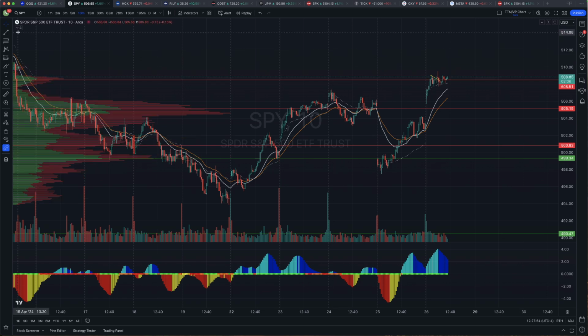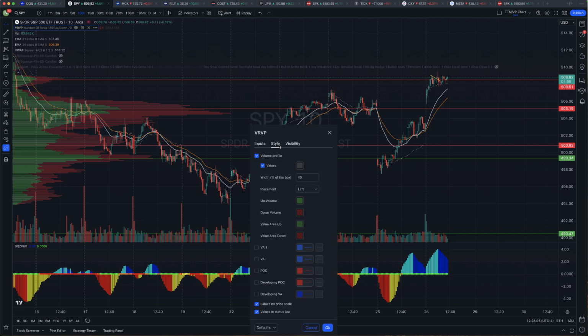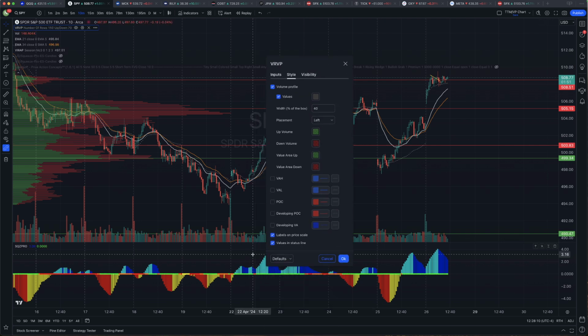Volume profile settings. I use a row size of 150. Just gives it a little tighter feel. And then there's my style, if you want to copy that. I turn my placements on the left, and I change the colors of my value areas to green and red. The standard is blue and yellow.